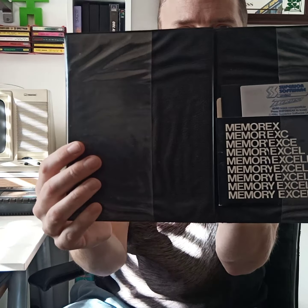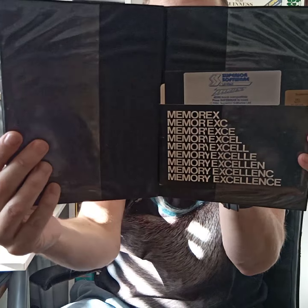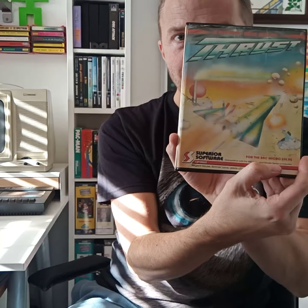I don't think it's ever had manuals inside because you've got the instructions on the back. So just a disc there, Superior Software, who were the best software developer for the BBC Micro. Very, very happy to have that. There was another one for sale shortly after. Again, it's like the buses thing, but I already had that.